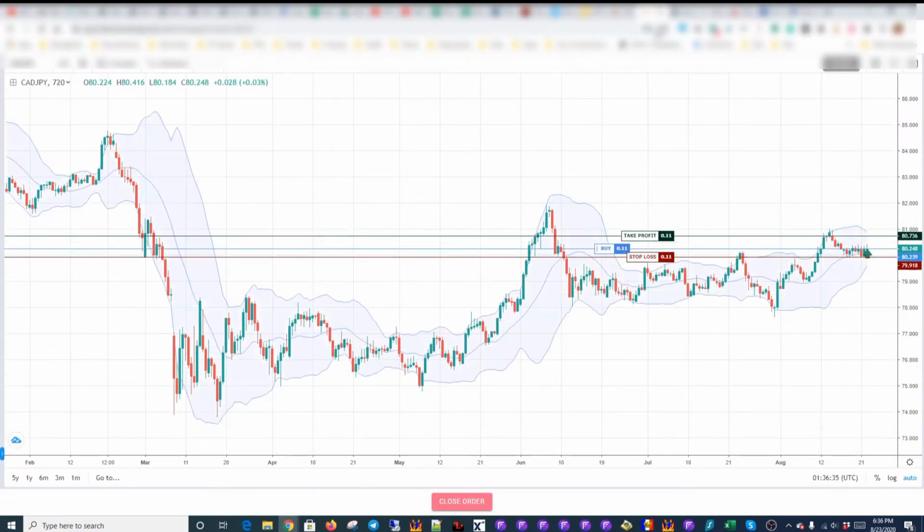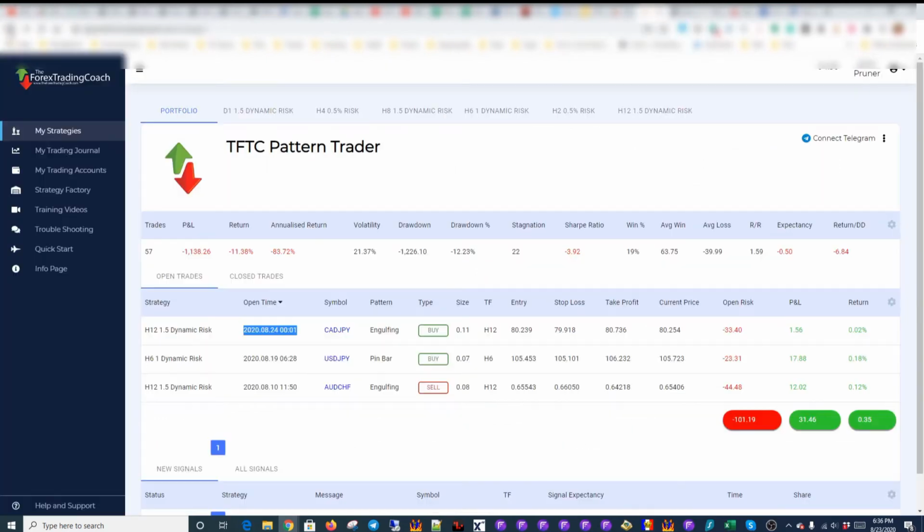Oh, this is, by the way, a nice feature. You can click on any trade and it takes you into TradingView, and it shows you all the details of your trade. What was your take profit? What was your stop loss? When did you enter? You can actually click here to close the order. So you can see a lot there. Anyway, back to my story.